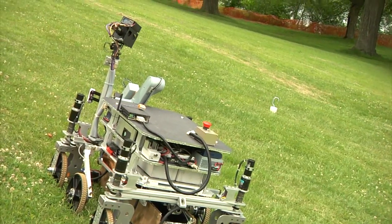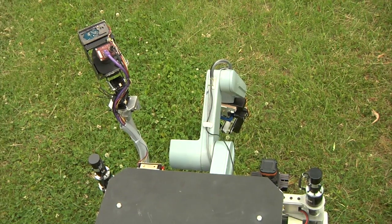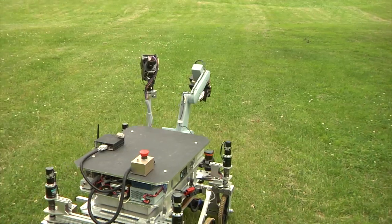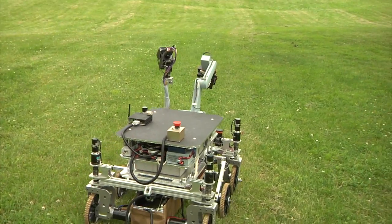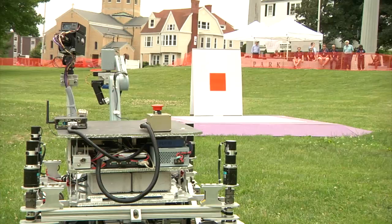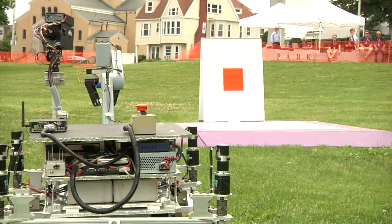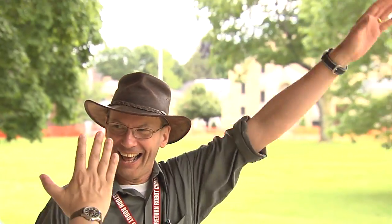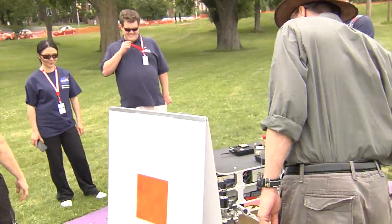The robot thinks it finds the sample and attempts to collect, but comes up empty-handed. Not sure why that happened. Okay, let's see. It looks like it may be moving on to the platform. Come on, baby. Fantastic job, Mark. Well, it didn't pick up the sample, but at least it got its way home.